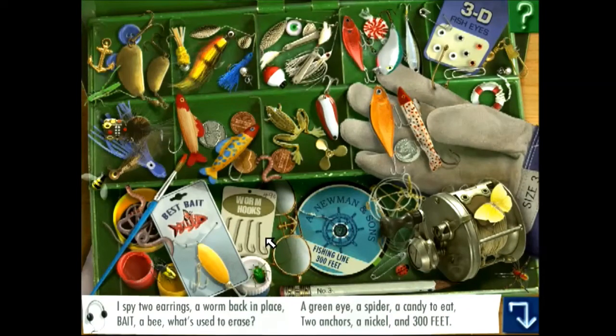I spy two earrings, a worm back in place. Bait, a bee, what's used to erase? A green eye, a spider, a candy to eat. Two anchors, a nickel, and 300 feet.